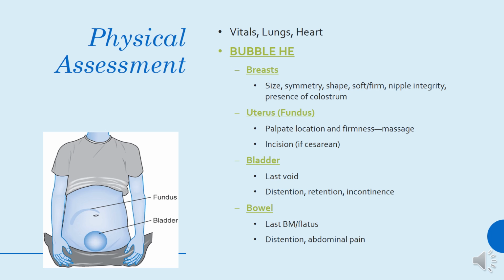Another thing that you might do is assessing the incision if the woman had a cesarean section. If they had a C-section, you do still need to palpate the fundus. You're just going to be very, very gentle during that process.